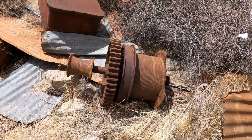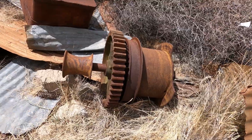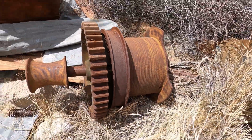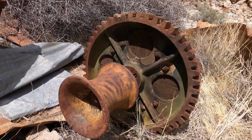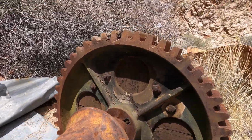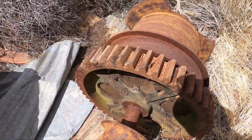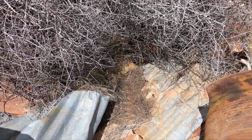Okay, so I think I just stumbled upon artifact heaven at this mine. So right in front of me, we got the hoist. So cable would have been spooled around here. You could see where the cable used to be. And then here's a look at the large gear on the side. This is so amazing. And looks like this is made out of wood. So wood is securing that gear in place. And if you look over this way, you can see the indent where it used to be.